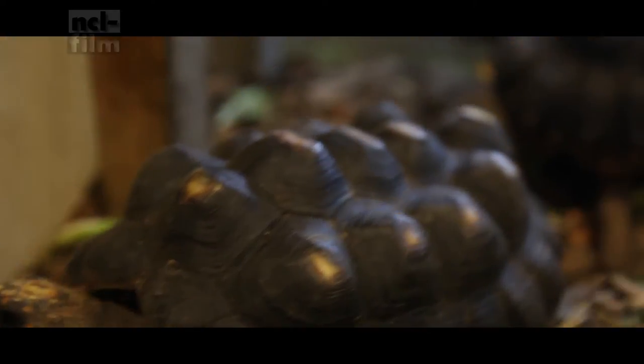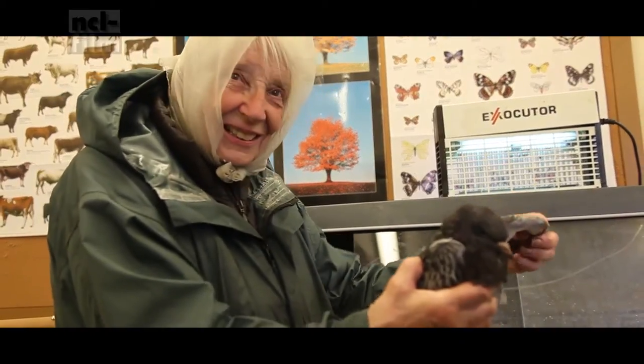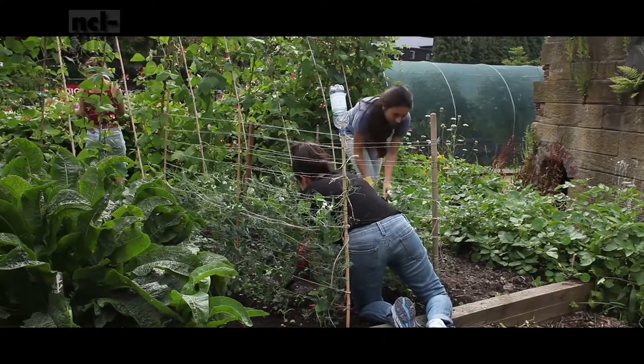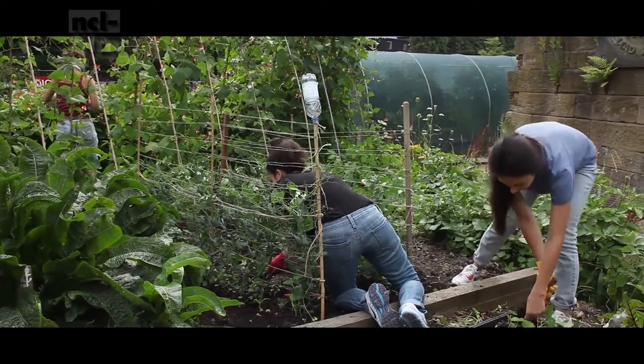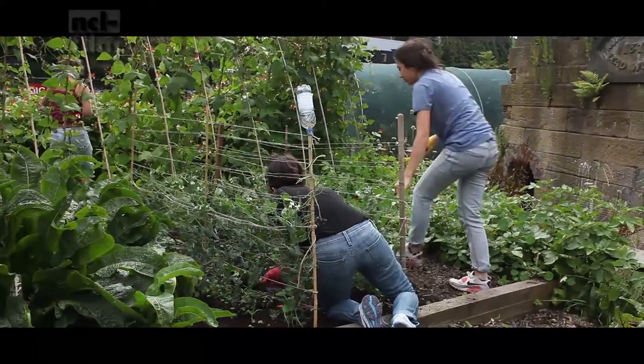Without the help of committed workers and volunteers, the farm could not run effectively. Those who work on the farm bring skills that are useful to the operation of the charity. They share their knowledge and experience with children and adults, including those with special needs.